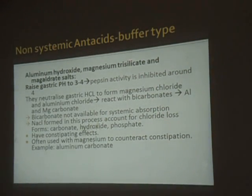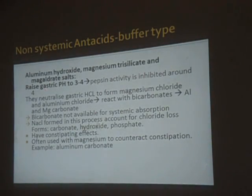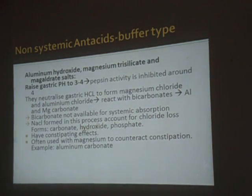Then we have aluminum hydroxide, magnesium trisilicate, and magaldrate. They can raise the pH up to 3 to 4. That means there is less chance of rebound acidity, and also we are suppressing the pepsin activity. So two actions are done here with the help of pH rising to 3 to 4.